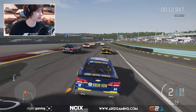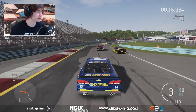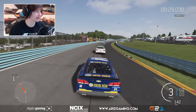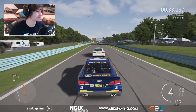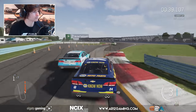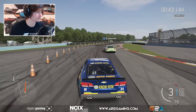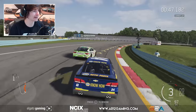All right, boys. Boys, none of you guys know how to turn right. Here we go. Up into 8th place. Another right-hand corner. Come on. All right, I may need to turn the difficulty up. I forgot about that. And up into 4th place. Doing well. I need to turn the difficulty up. Apparently, they're not very good at handling NASCARs around a course.